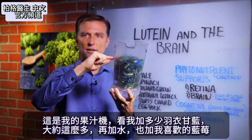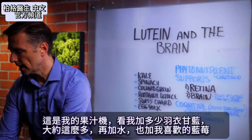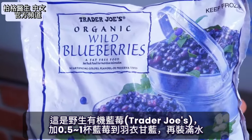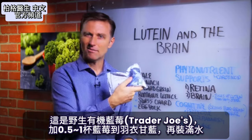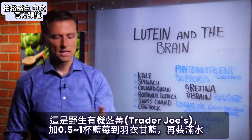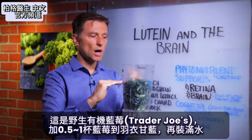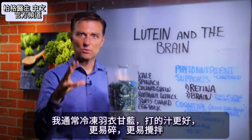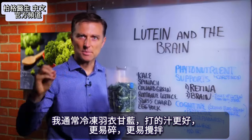I'll fill it with water, and I will also add blueberries, which I like. These are wild organic blueberries from Trader Joe's. I'll put about half a cup to a cup of blueberries in this kale shake. I fill it with water at the top. I usually freeze the kale so it comes out a little better when I blend it. It's easier to blend because it breaks up easier.